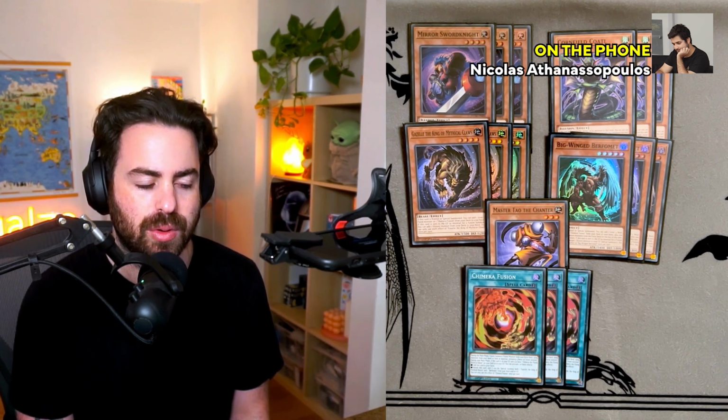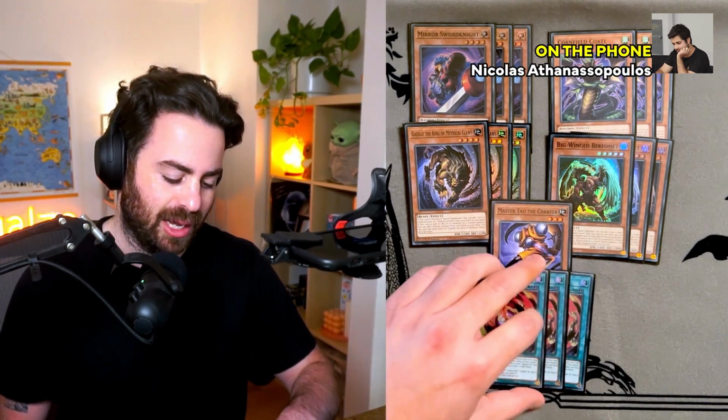And then of course 3 Chimera Fusion. This is the Chimera engine. Anything important you want to say about the Chimera engine here? No, I really think you need to play 3 Gazelles as well for a grind game, just because it's a good card to open with in general. And Chimera Fusion is a crazy card. It's a board breaker, and it helps play around hand traps sometimes, which is crazy. Not much more. Yeah, the engine is so simple and so strong.